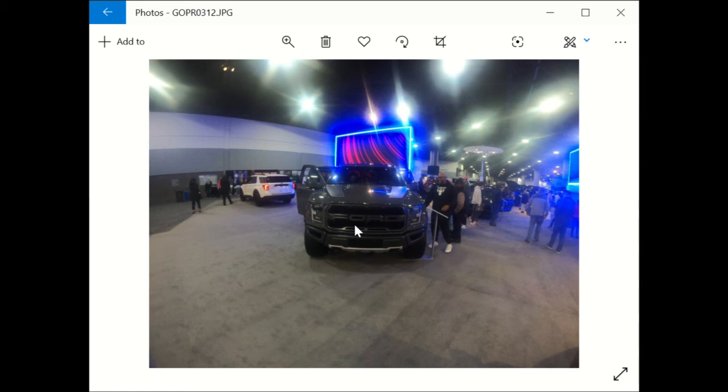Now, these are just some of the packages that they have. There are so many things to go over with this particular SUV.